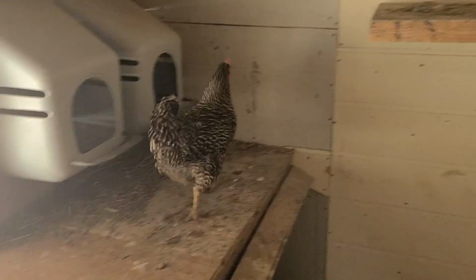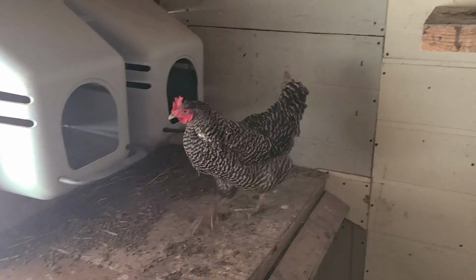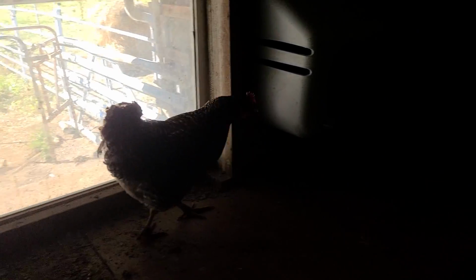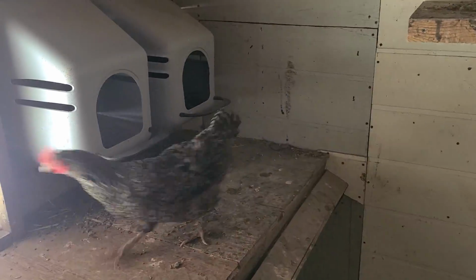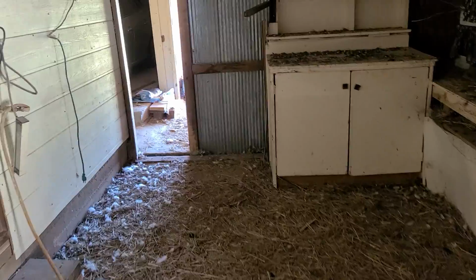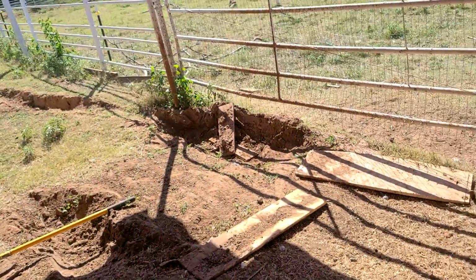The breed name is actually Plymouth Rock, but there are a few different colors of them, and these ones right here that have stripes, they're barred. They call them bars, so that's why it's called a barred rock. But I think there are also white rocks and maybe even black rocks. But I love them. I love barred rocks. Chickens are really pretty, actually, I've come to find out.